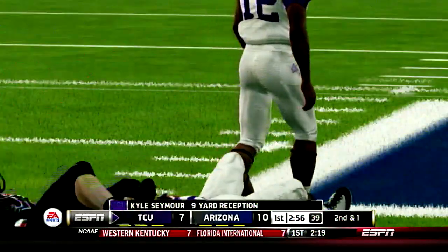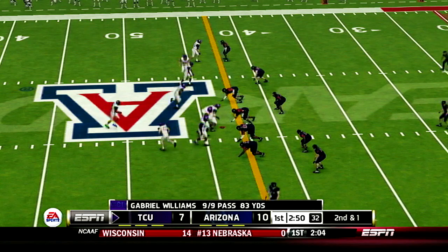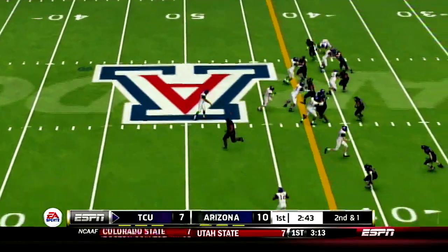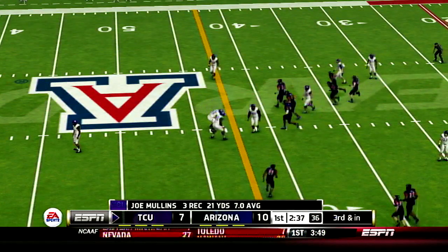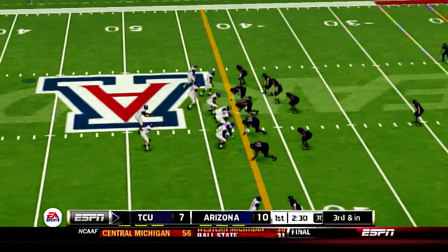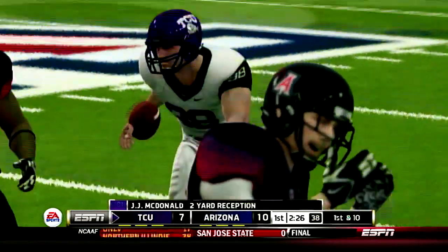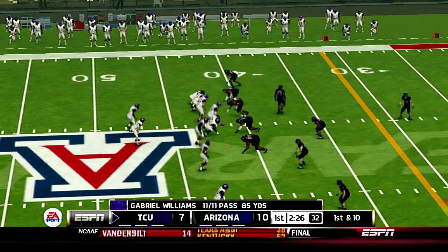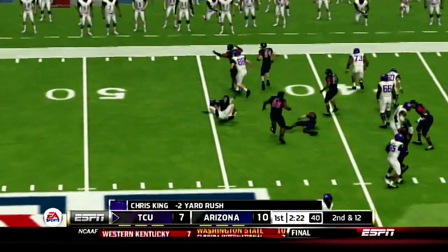And he tackles him hard at the 44. That brings him 2nd and 9. Caught, and he's hit immediately. And this may be fourth down territory if they can't get a first down here. And he is drilled at the 42. They go with a run, and he's brought down in the backfield.